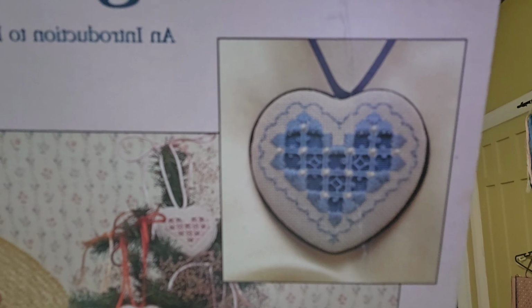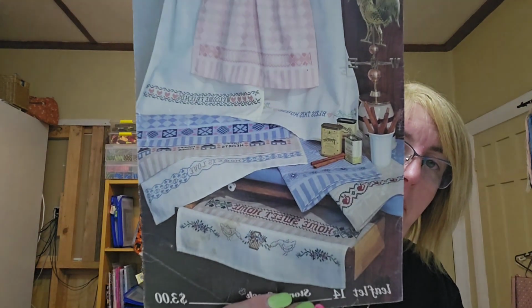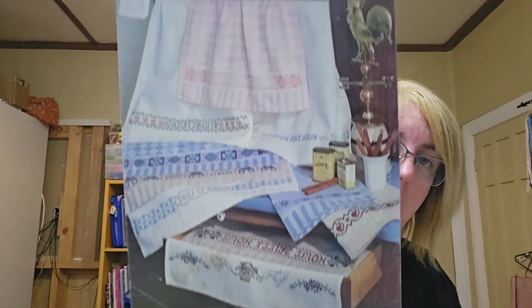Sorry, just trying to get it to focus. These are border designs that you can pop on towels or napkins or something. Some of these are really old and probably not something that I would stitch anymore, but they're in my stash, so I'm going to show you.